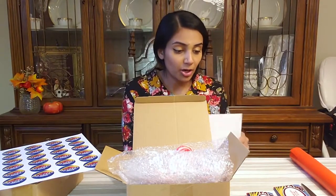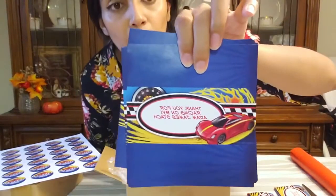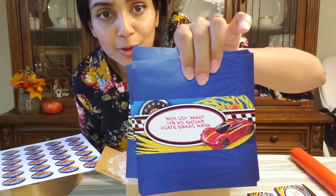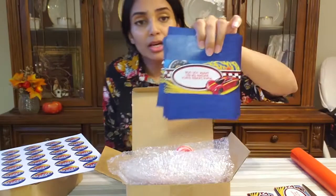But the Hershey bars, they sent me the printed labels, which I didn't realize was going to be like this. This is what I got. So I said, thank you for racing on by, Adam James Stack. So I put his full name on there. And I really like this because it looks like the Hot Wheels logo.